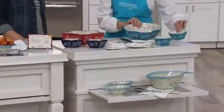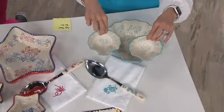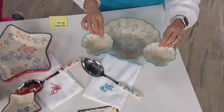Then it comes with 2 matching ramekins, and I love ramekins. My sister-in-law was actually over for dinner last night, and I had about 6 ramekins out, and she's like, they're the cutest things. Is that Miss Janine? That was Miss Janine. Sweetest lady. I know, right? So we had it with things like jams and jellies and nuts and things like that.